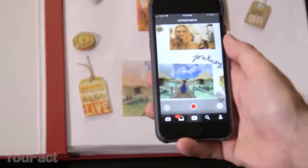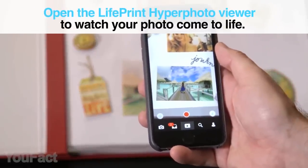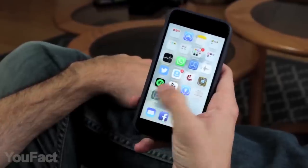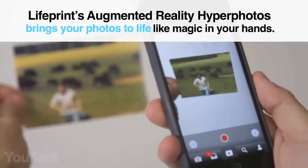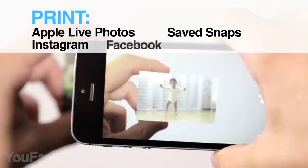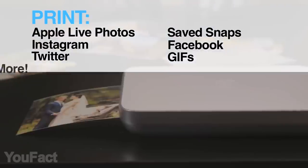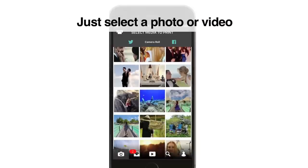If you still can't print a live photo, you just need the right printer and augmented reality. With this gadget called Life Print and a special app, you'll bring all your memories to life. You can print snaps, live photos, and GIFs. The printer is super compact, so you can carry it anywhere and use it on the go. It uses zinc paper, which is smudge-proof and water-resistant.